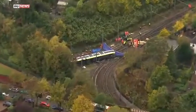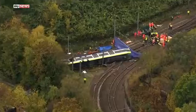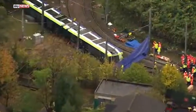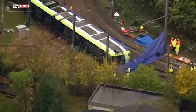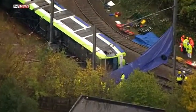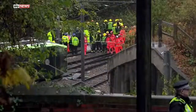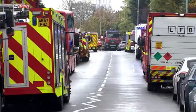But on the morning of the 9th of November, it was a different story with a devastating outcome. An interim report has found evidence the tram that day was travelling much too fast. The findings have prompted calls for automatic speed inhibitors to be fixed to all trams, but according to senior crash investigators, it's simply not practical.